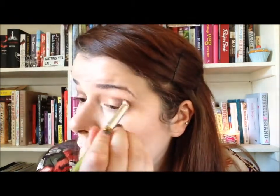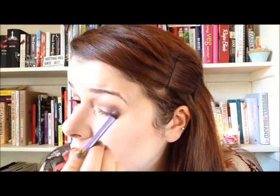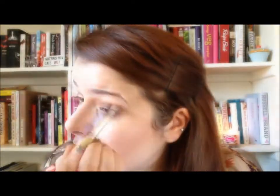And then buff it all in. That's my angled Bedanium Tools brush. You can build on a little bit more of the deeper shade if you need to. And then just with that gorgeous forest green, I'm just going to build that into the outer corners just a tiny bit to add a bit more definition to that purple to make it a bit smoky.